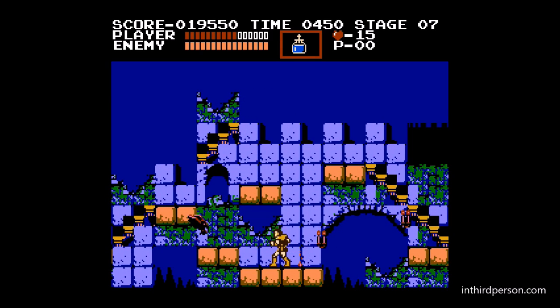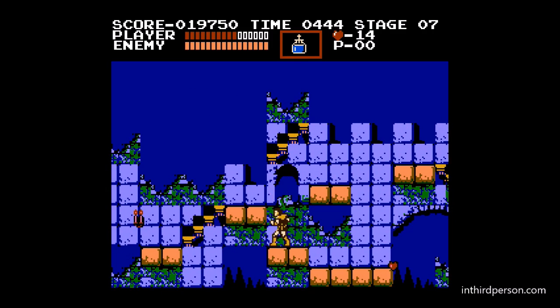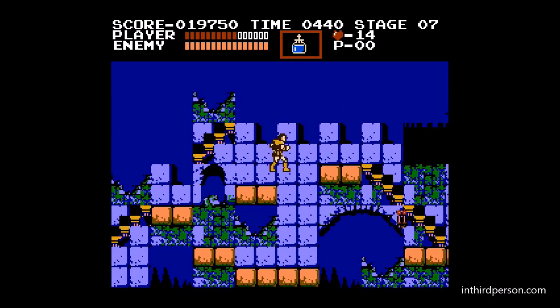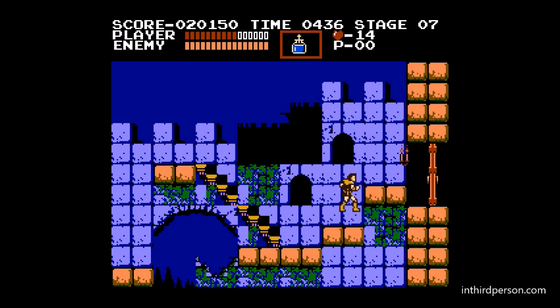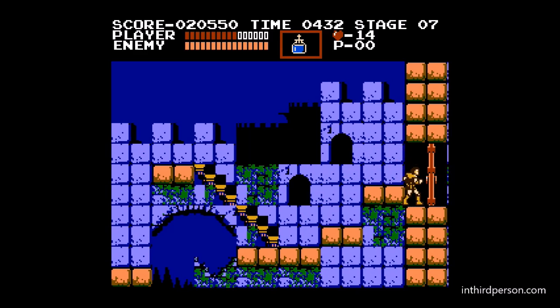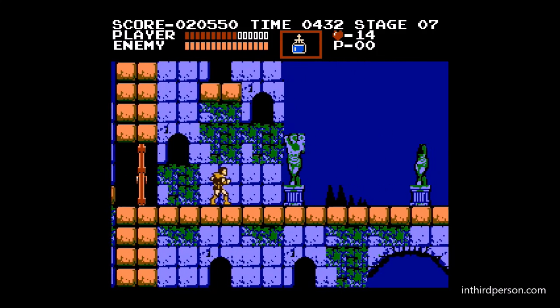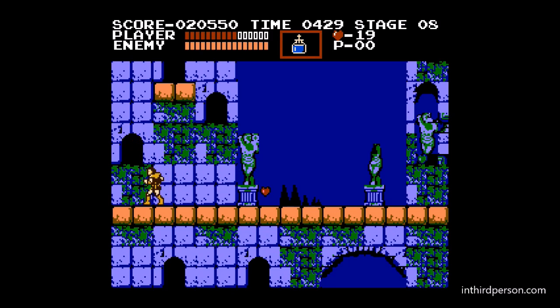It's weird that you can use your throwing items on the stairs, but you can't use the whip. And those are some really weird stairs. Okay, I'm guessing you can't go there. It's like a one hit. One hit kill. Man, this game looked great for the time.